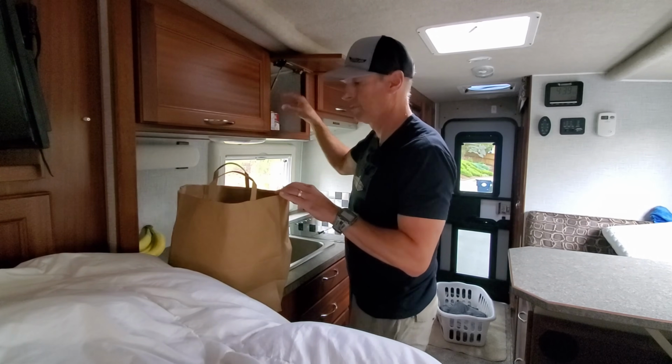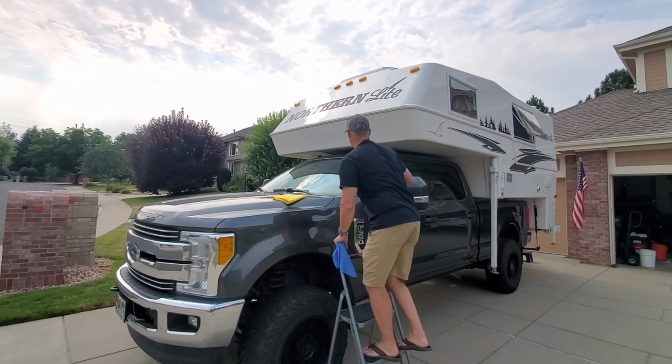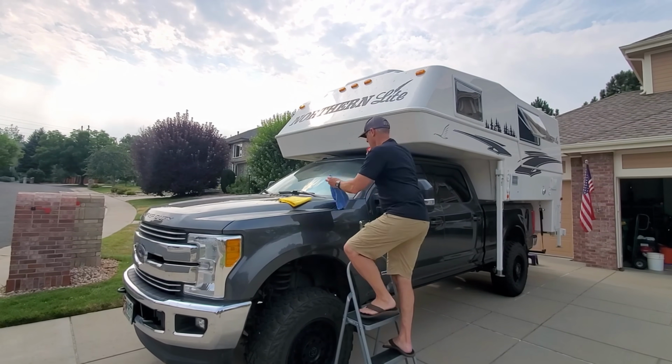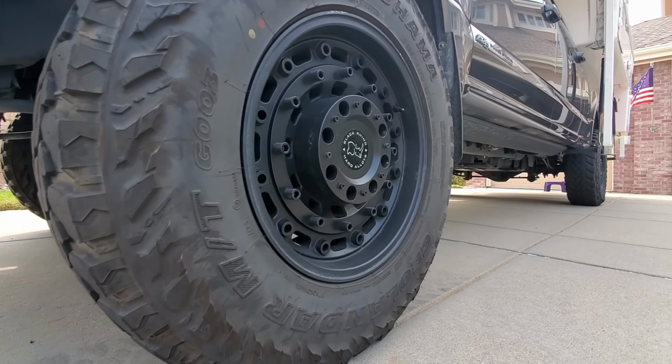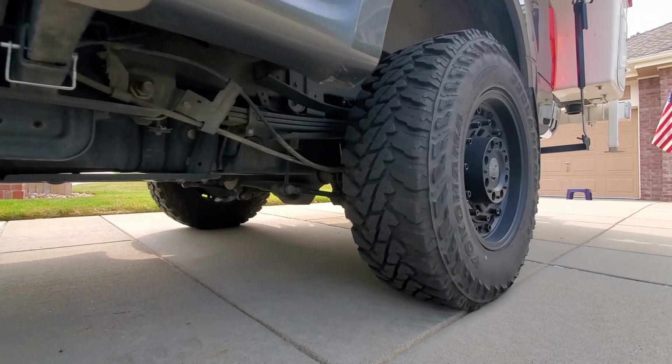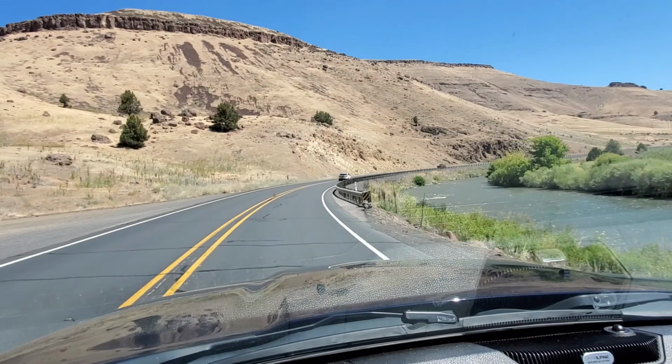Alright, so this past summer, we loaded up the Trout camper. We decided to take a 2-week trip across country. We traveled over 4 states, 2,200 miles. I wanted to take my family back to Colorado, show them my favorite trout streams there. So it was an awesome trip.